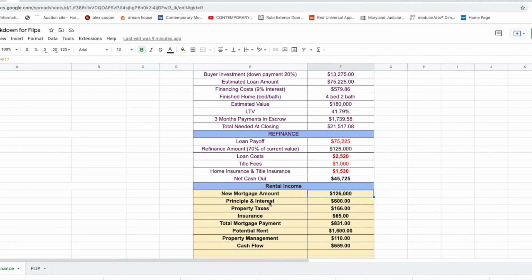We're going to have a monthly mortgage payment, and that's $600. Now, this is going to be a variable number depending on the person. Every one of you watching this video might have a different payment, because your payment is based on the bank and your credit score, and other factors about you as a borrower. But $600 a month is what we pay on a $126,000 loan.